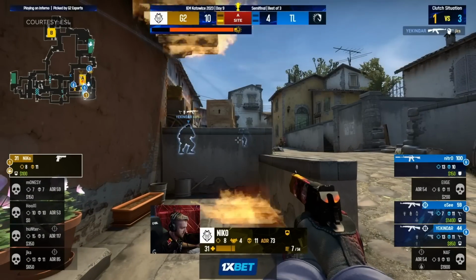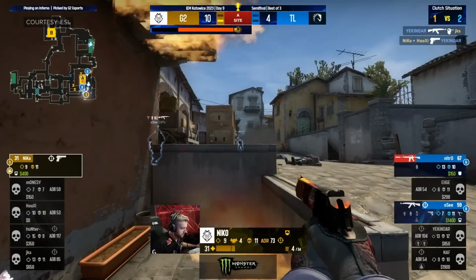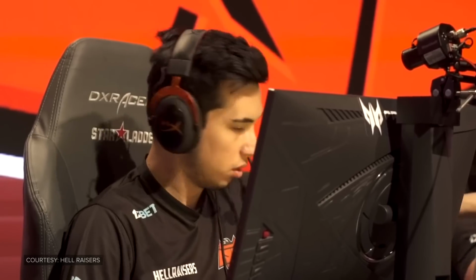The slow-paced nature of an attack FPS game like Counter-Strike typically means most pros play with low mouse sensitivity. But there's one Turkish player who has flipped that standard on its head.